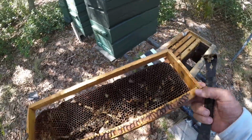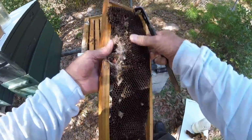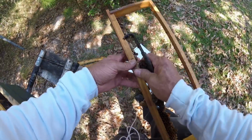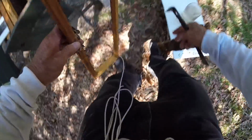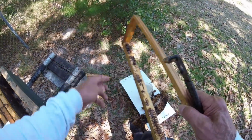Here's another bad comb here. This is getting ripped out, replaced. We'll just melt this down, put it on our melter. We'll render this wax, but we'll freeze it first. I'll put it in a baggie and freeze it.